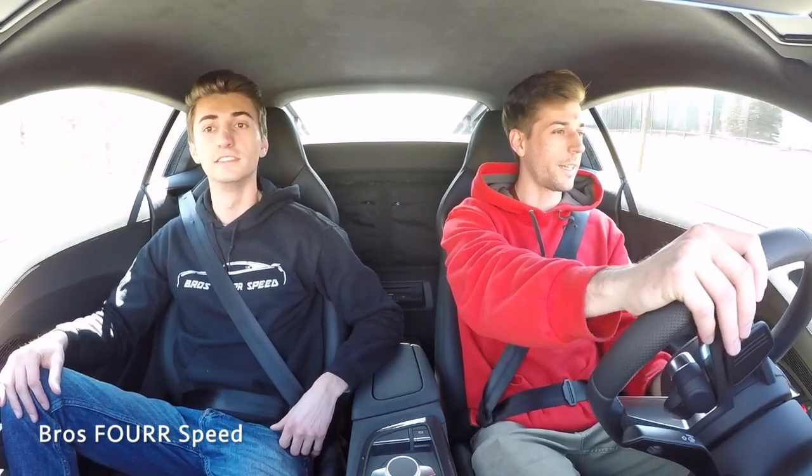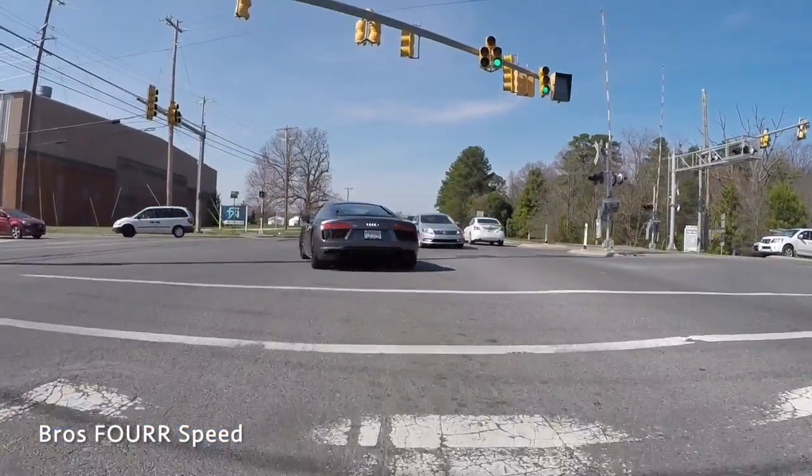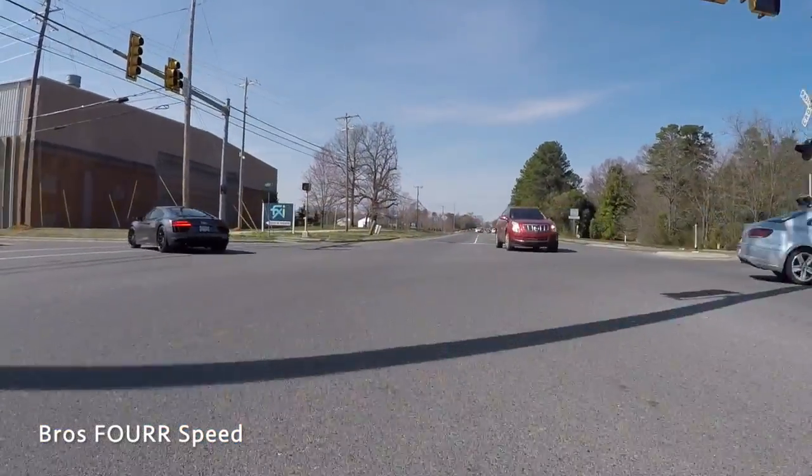We are in dynamic mode right now, and you can feel all the bumps in this road. It's a good little test. It's the bumpiest road we could have ever gone on.